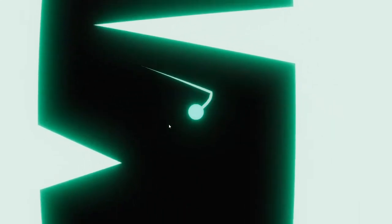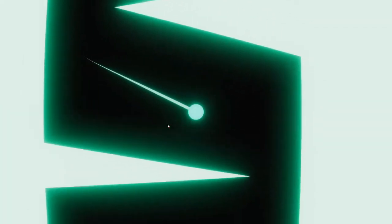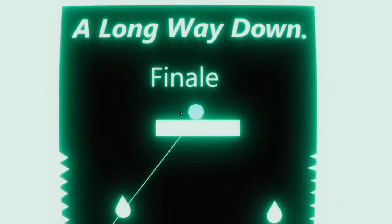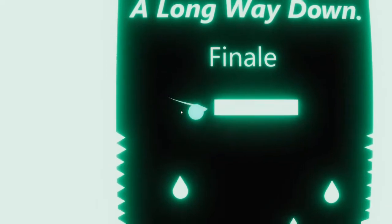Though, it's made a bit redundant by the fact I can kind of Spider-Man onto the walls a bit, so I can kind of let myself kill the momentum if I really want to. Again, I'm not entirely certain that was intentional. I think I might have found a bug, possibly. What do these do? Okay, deadly teardrops.